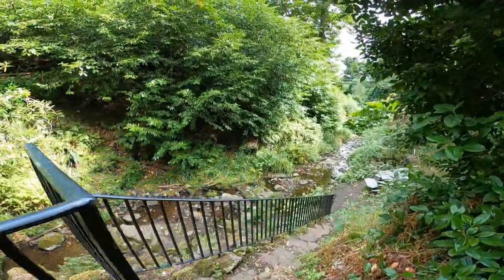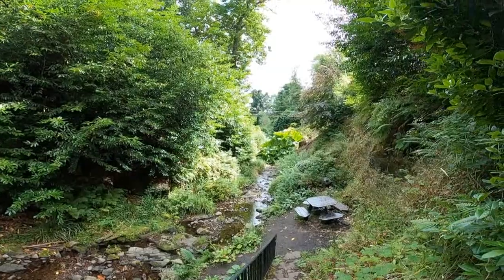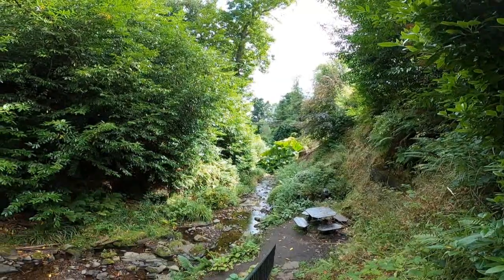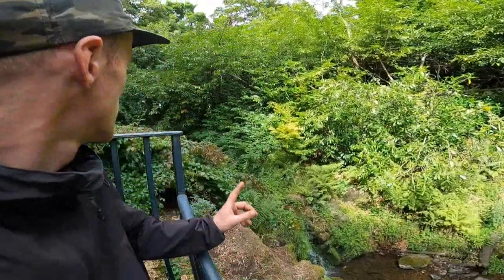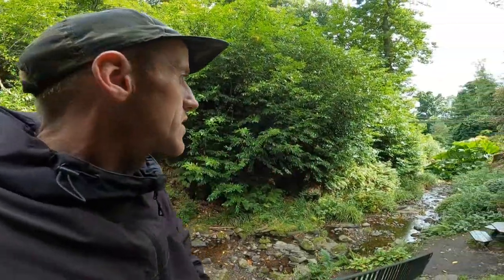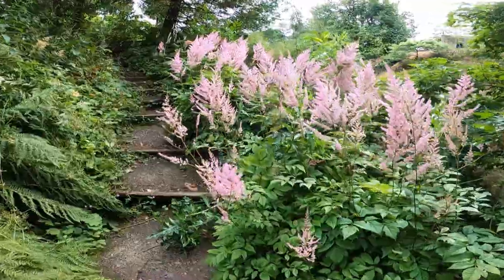Look at this here, folks. This is like a little picnic spot. Wow, look at the size of those bushes down there. Incredible. That little bridge that we saw a minute ago is just up there. When I noticed this railing, I thought I'll come and have a look and see what's over here. Record any incredible but little historical nuggets along the way here.